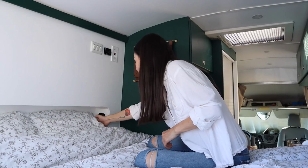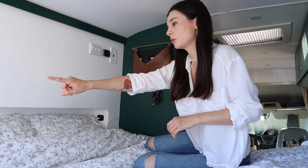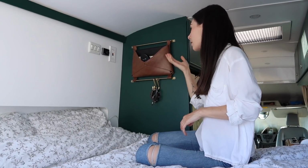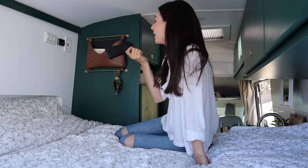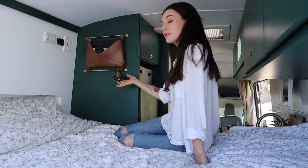And also in here we have 12 volts outlets. We have them on each side. At night we usually charge our phones or our iPad. Here we have another pocket. It is really convenient to keep over here the remote for our fan, books, iPads, and stuff like that. And this is lots of jewelry.